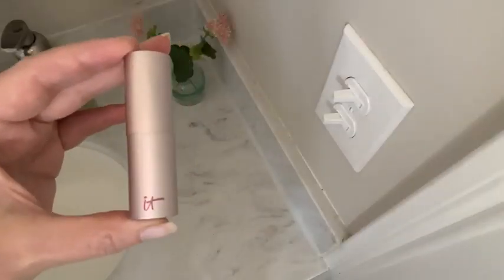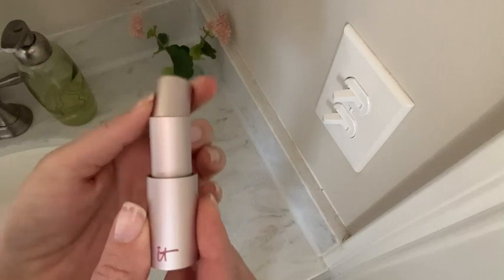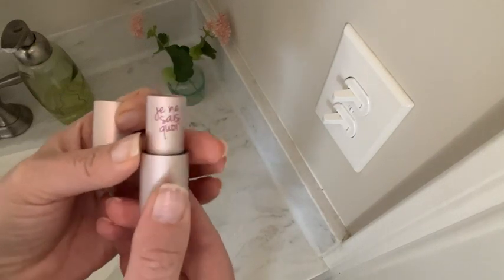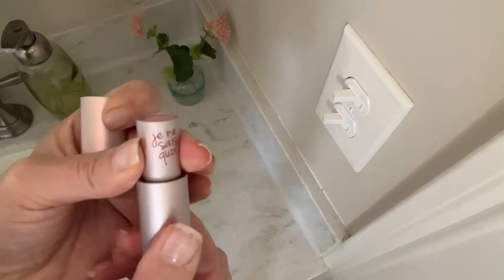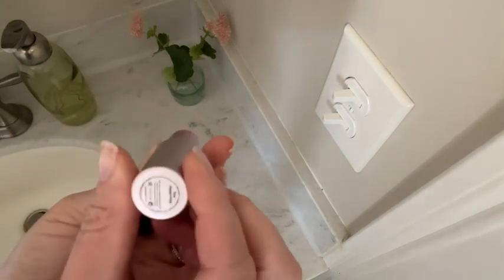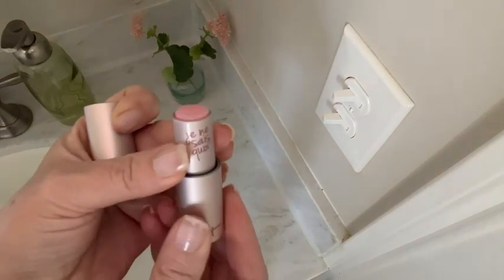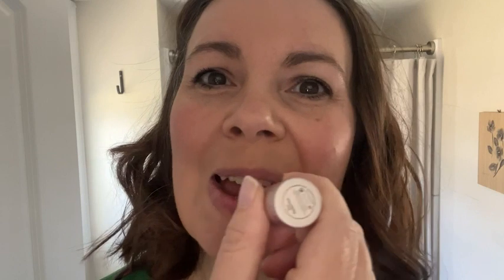And how special is it to have something customized just for you? Well, that's what you get with IT Cosmetics Je ne sais quoi, Your Perfect Pink Lip Treatment. It's super light in the tube, but wait until it hits your lips. It reacts with the warmth of your lips to create a beautiful, moisturized color. Oils and butters combine to make my lips so super soft.